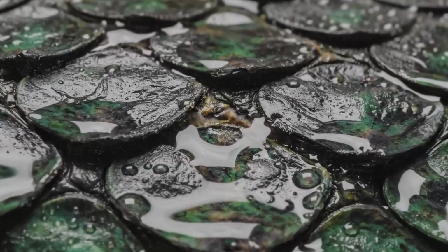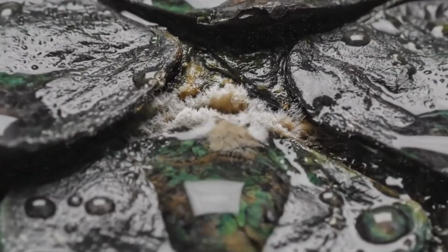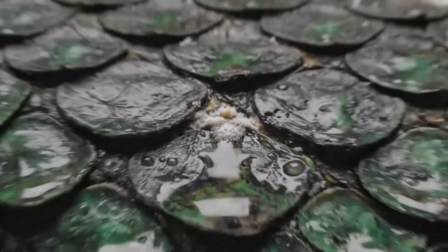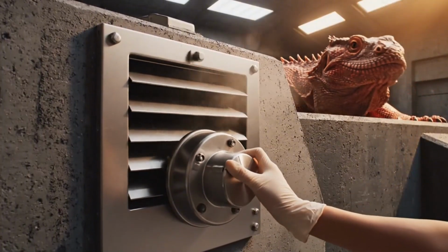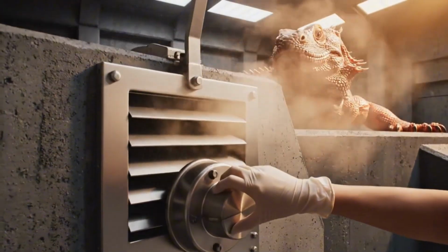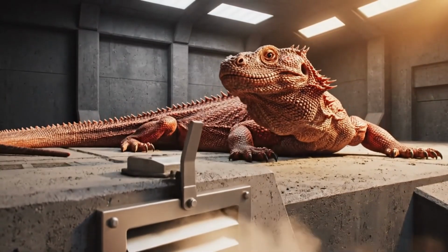Note the discoloration and the mycelial mats forming in the crevices. This is a clear indicator of a serious fungal breach due to excess moisture. Adjusting the vents now. We need to maintain a steady airflow of 25 cubic feet per minute to ensure the scales dry properly.